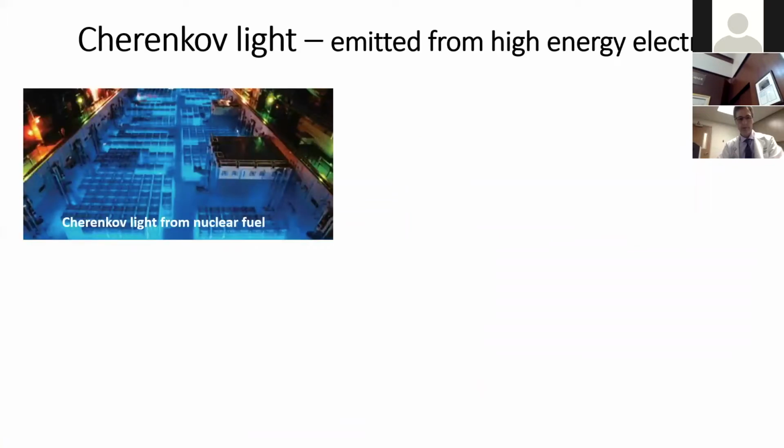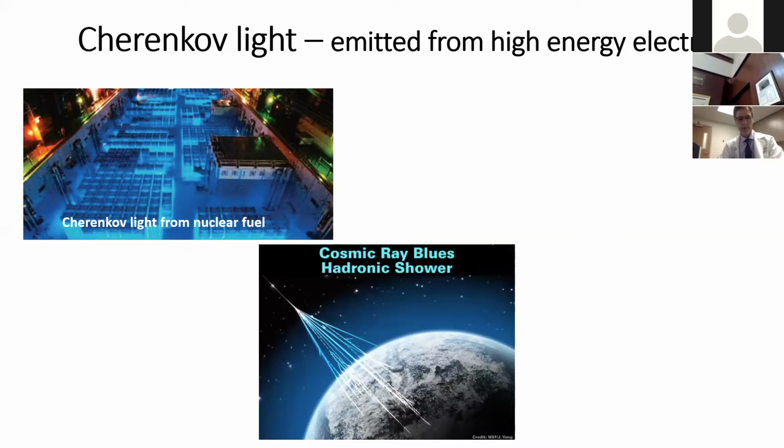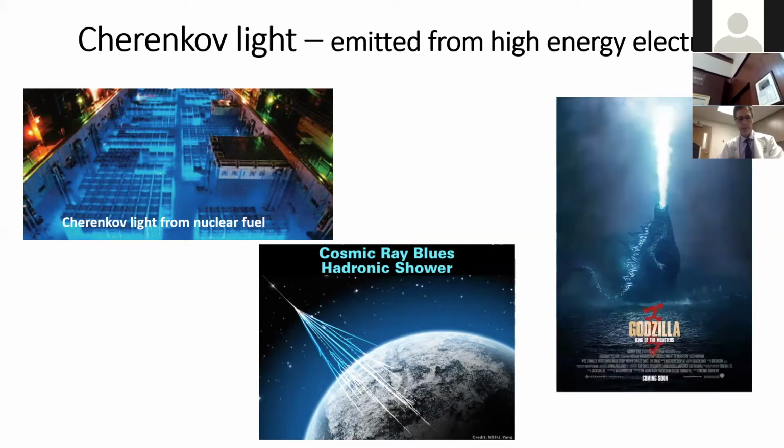Cherenkov light is something that I ran into about 10 years ago. There were people in the nuclear medicine world imaging uptake of radioisotopes with Cherenkov. And you're all probably familiar with Cherenkov. It's that blue glow around nuclear fuel bundles in a pool or in cosmic rays. It's what produces the blue light. And in high energy physics, it's used all the time in detection of high energy particles. It's also what comes out of Godzilla's mouth when he sprays blue radiation. But basically, it's light that's emitted from high energy electrons traveling in dielectric.